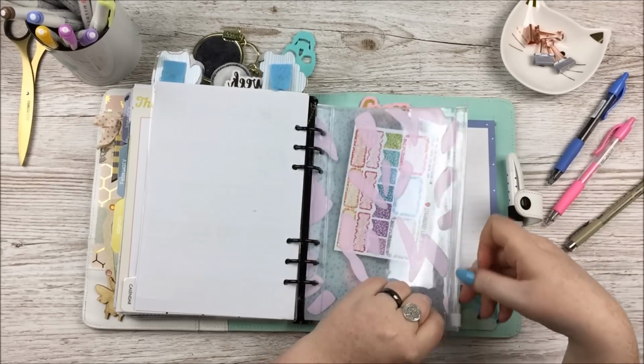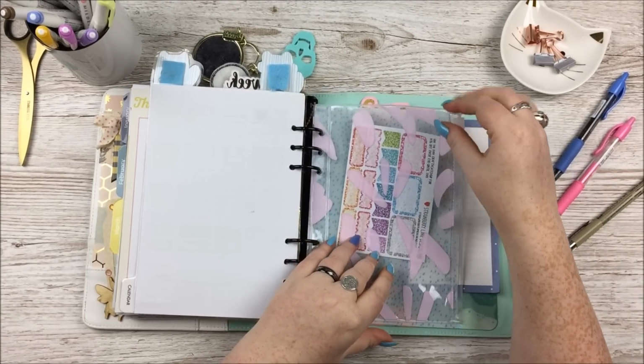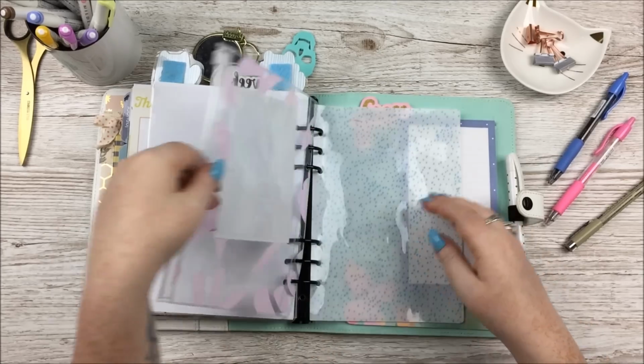I'm going to create for myself some more YouTube tracking stickers, rather than buying some more, because I'm trying to be a bit more thrifty this year. So yes, once I've made those they will go in there.